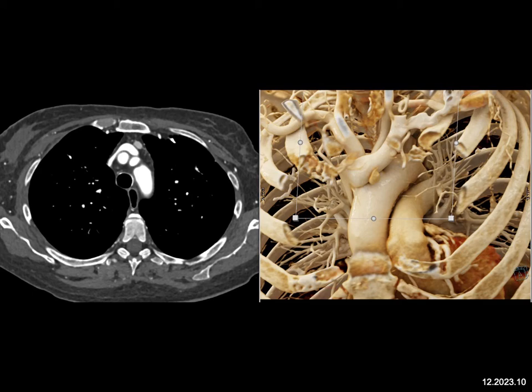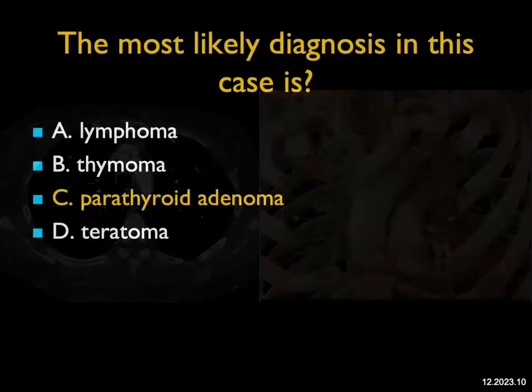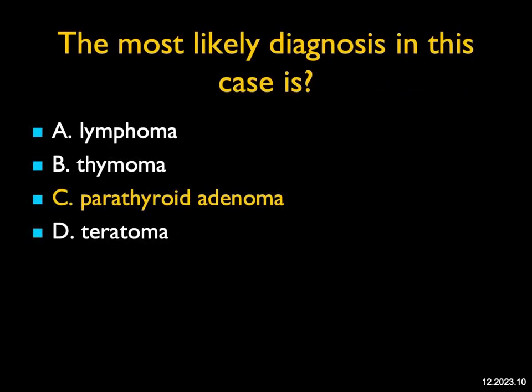Because I really like this case and we published it, this was an ectopic parathyroid adenoma. Remember, parathyroid adenomas are usually by the inferior levels of the thyroid, but can occur anywhere down the mediastinum, and this is a great location. Just a beautiful example on cinematic rendering of an ectopic parathyroid adenoma.